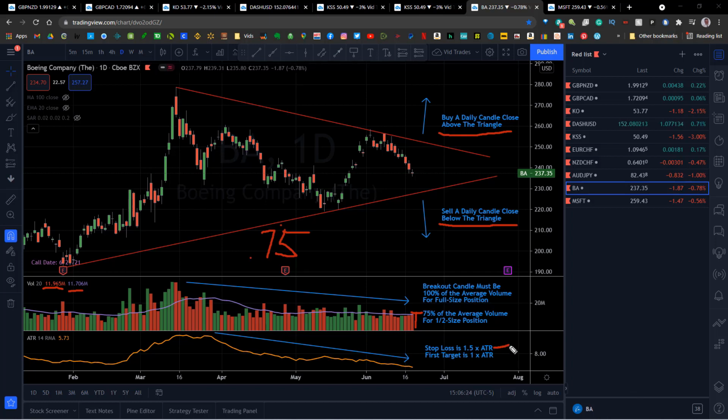Stop loss is 1.5 times the ATR, and your first target is 1 times the ATR. So let's just say for funsies that this breaks to the downside. Now, just ahead of the close on that particular day, say 15 minutes before the close, set up your sell order. Look down here at the ATR, multiply that by 1.5 and measure that distance above for the stop loss. Measure 1 ATR below for the first target.